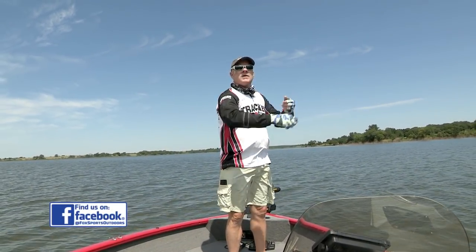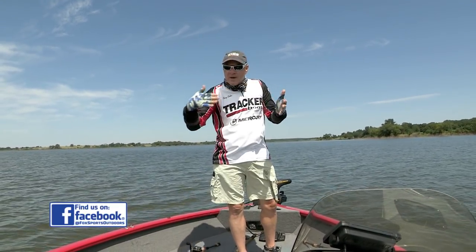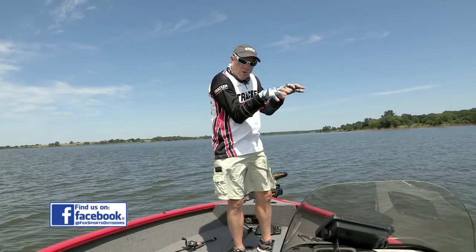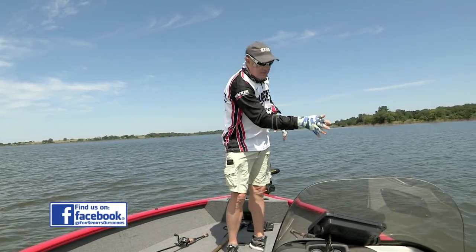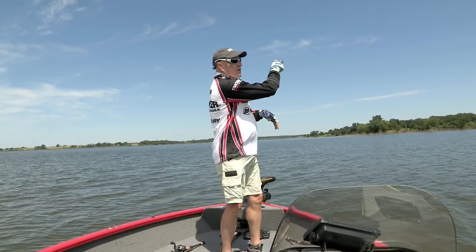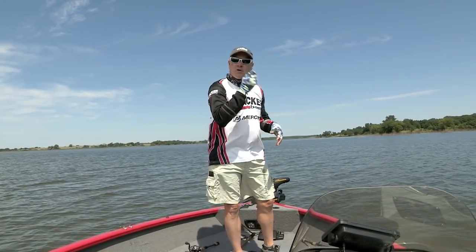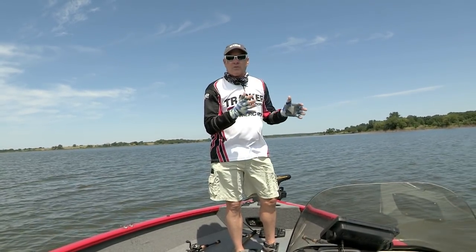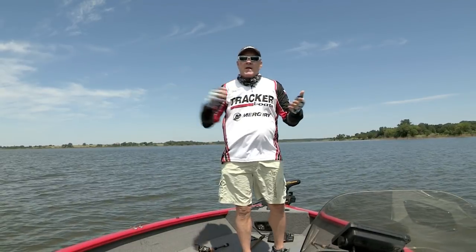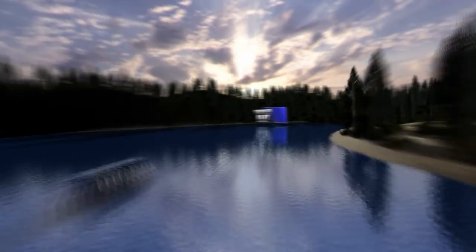Long cast, let it go to the bottom and crank it with a spoon or a swim bait. Or if you get right on top of a school like we were, then you can let that bait go to the bottom and pull it, swim it up, let it go back, pull it, swim it up. That's your two techniques for catching hybrid stripers. You don't want to do a lot of little short popping and hopping it like that. They won't hit it near as well. They want the bait swimming up in a smooth, steady swimming motion, whatever the bait is you're throwing, and they absolutely can't stand it.